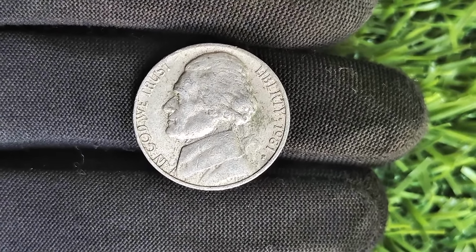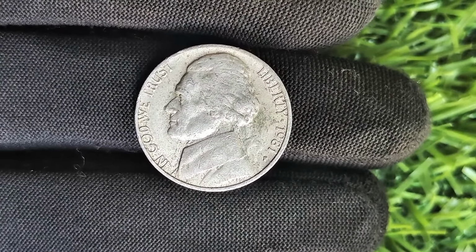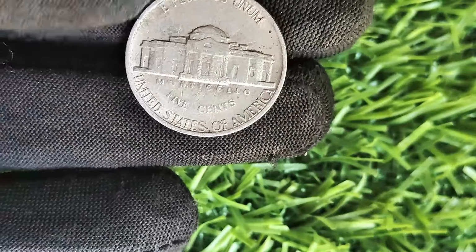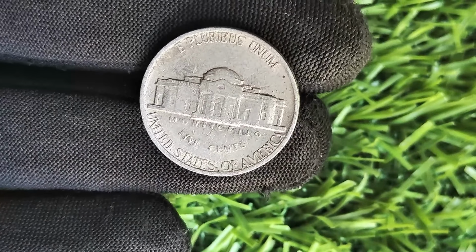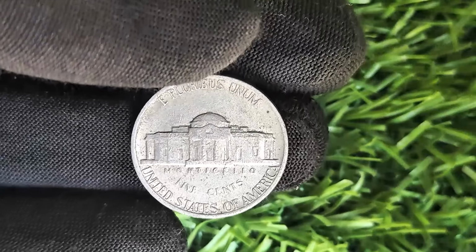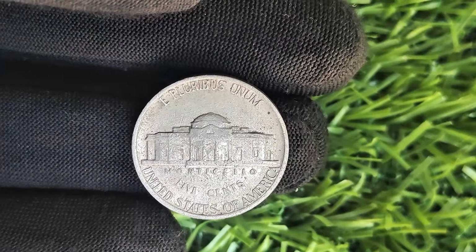Now, imagine finding one of these rare nickels in your pocket change. It might sound too good to be true, but the reality is, there are people right now who are making serious money by identifying these hidden gems. Are you one of them? Stick around, because I'll show you exactly what to look for.